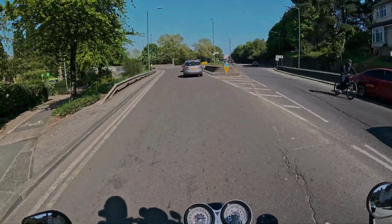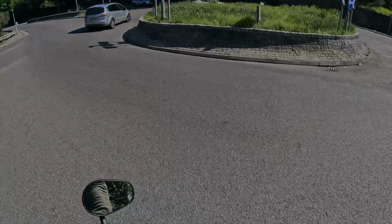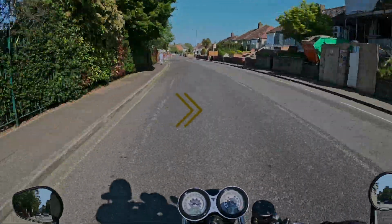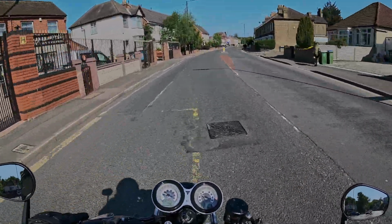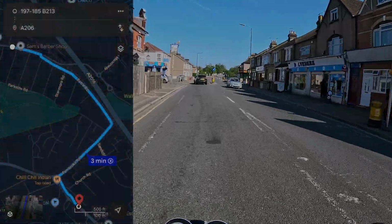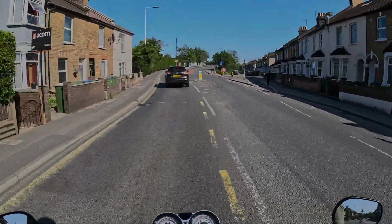Anyway, we're gonna go straight ahead in the roundabout, and since there's no markings, I'm gonna assume outer. I do think that's correct. And we're now basically retracing our steps, but I'm now reaching our final destination, which is down to the right here. Not this one. This one.